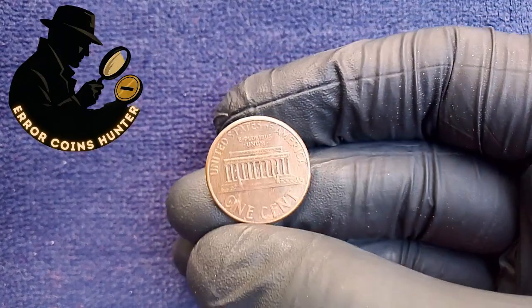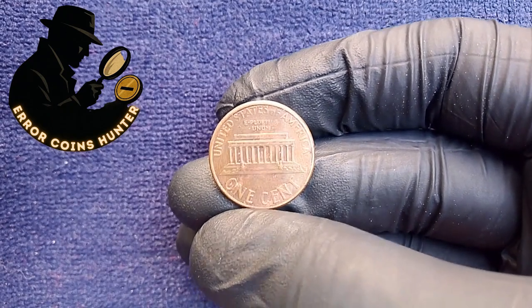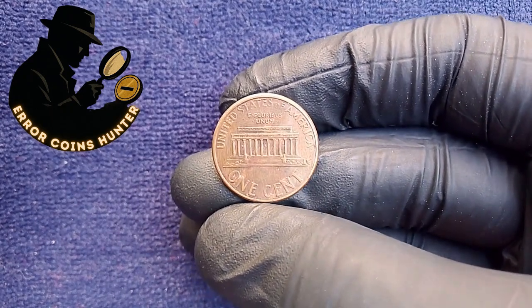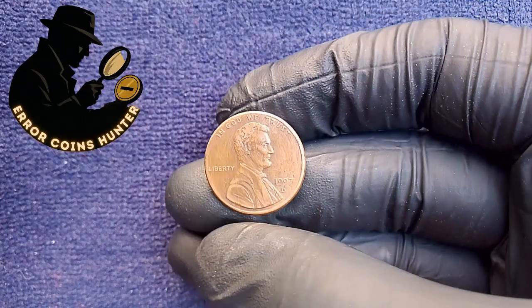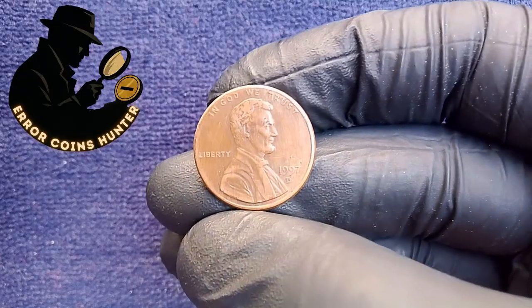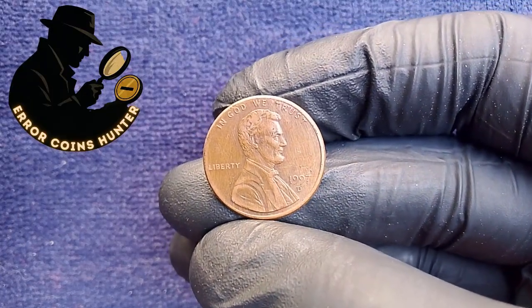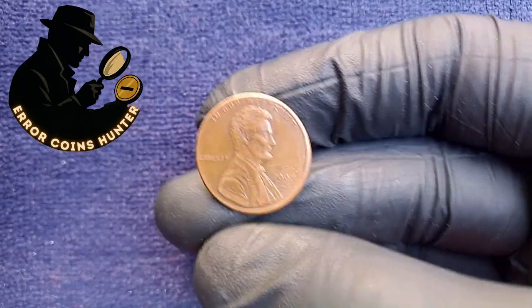The year 1997 was a transitional period for the United States Mint, a time when certain die production methods were being phased in and out, when the machinery was aging in some facilities and being updated in others, and when the margins for error in an already high-speed, high-pressure production environment were just wide enough for something truly remarkable to slip through. And slip through it did.